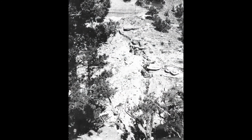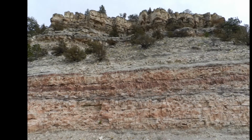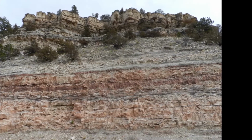Steep hillsides and sheer cliff faces drop straight into the water, making road construction slow and arduous. In order to create a level bench on which to build the roadbed, workers had to do a considerable amount of blasting with dynamite. For construction crews, it was a common occurrence to hear this warning being called out prior to the sound of an explosion. Fire in the hole!